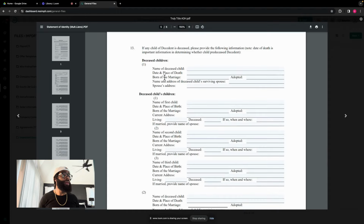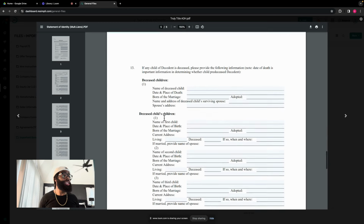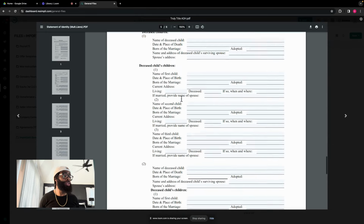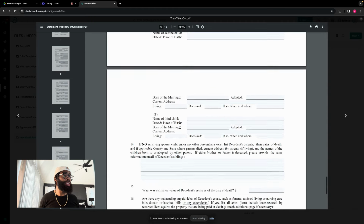So children of the marriage, deceased children, deceased child's children, because these children would then get the inheritance portion that this person was going to receive. So same information, okay, for the deceased children.